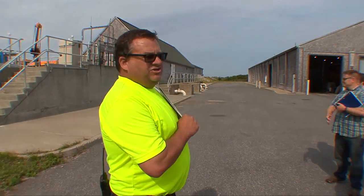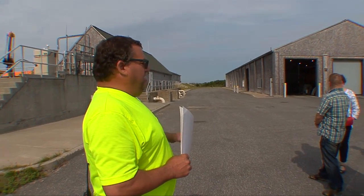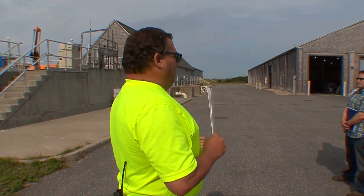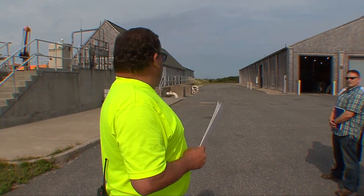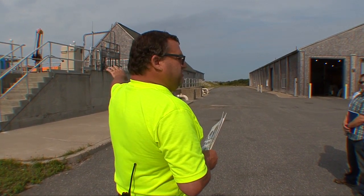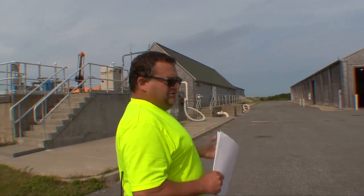Okay, this is a headworks structure. This is where all the sewage on the island comes in, except for septic tanks, which comes in another location. However, it does eventually come through the headworks. Here is where we take care of all of our rags, wipes, anything large, 2x4s, stones, gravel, anything like that. It comes into this spot here first, and I'll kind of walk you guys through it. Those of you who don't want to go up, this is one of the worst spots in the plant for odors.